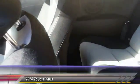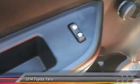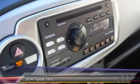Here are some of this vehicle's great options: anti-lock braking system, traction control, stability control, Bluetooth, power steering, adjustable steering wheel, driver airbag, AM/FM stereo radio, rear defrost, FWD. Your new ride is just a phone call away.